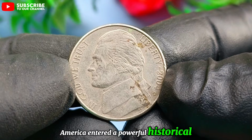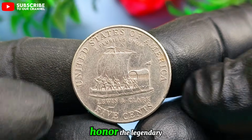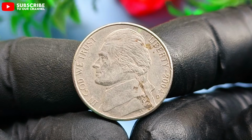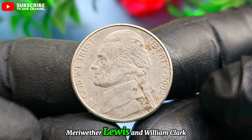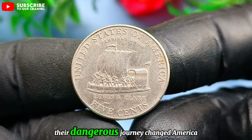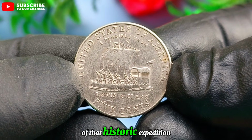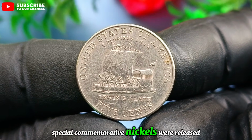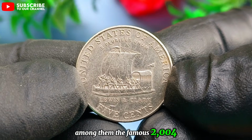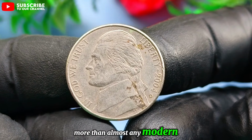America entered a powerful historical celebration during the early 2000s. The United States Mint decided to honor the legendary Lewis and Clark expedition, one of the greatest explorations in American history. President Thomas Jefferson had sent Meriwether Lewis and William Clark across unknown territories after the Louisiana Purchase. Their dangerous journey changed America forever. To celebrate the bicentennial anniversary of that historic expedition, special commemorative nickels were released between 2004 and 2006. Among them, the famous 2004 Keelboat nickel captured the imagination of collectors more than almost any modern 5-cent coin.